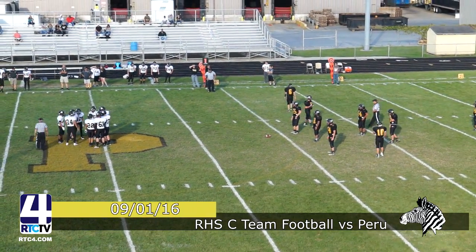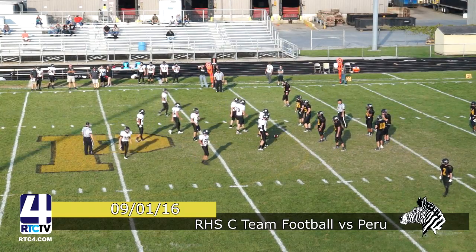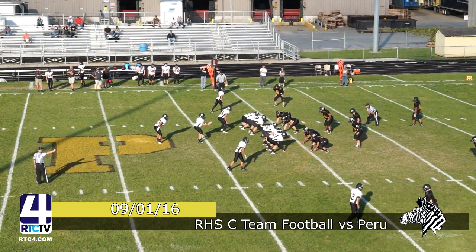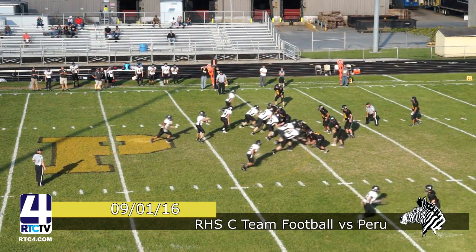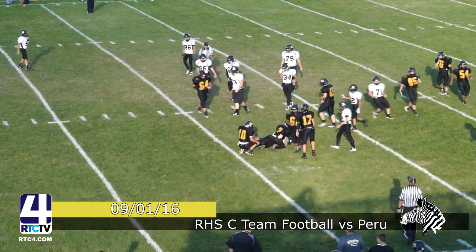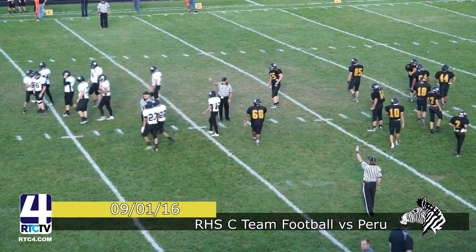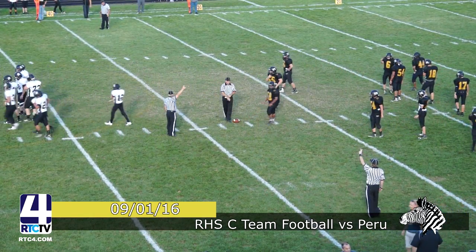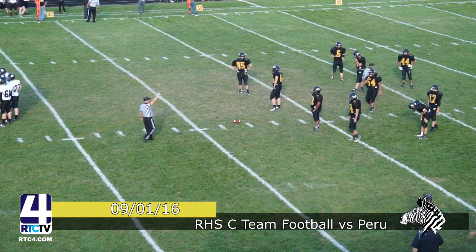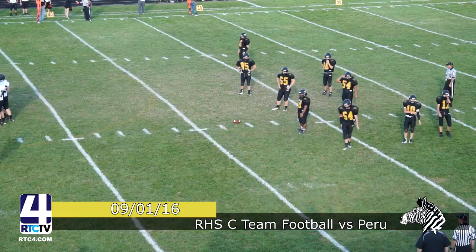Keep this drive alive for him here. Brings it back to the right side, but gets tackled just past the line of scrimmage. Maybe a gain of two. Ball carrier number 23, Gary Parent. Tackled by number 10, Jake Steele. Gain of three on the play. Second down and seven. Going to bring up second down for the Zebras, about 7 yards to go.